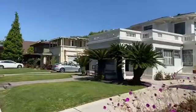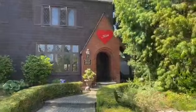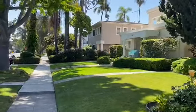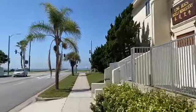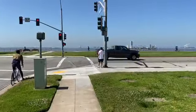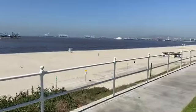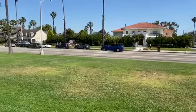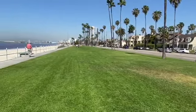So many different styles of houses and apartments. You can tell what time of the year it is. It is Mother's Day this weekend. Right around the corner up here, you'll see we're right by the ocean. So we're looking back at First Street, but that's Ocean Boulevard right there, and some more amazing houses and apartment buildings. But behind me, and what we're turning towards, is the ocean.